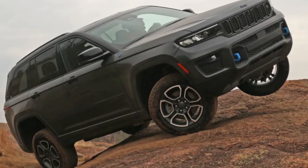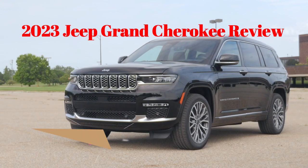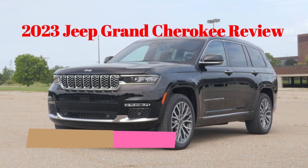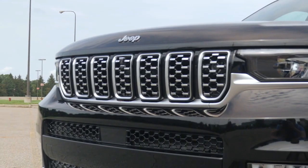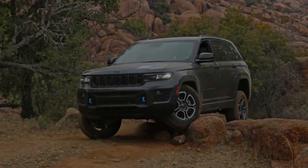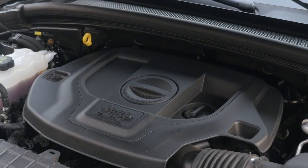2023 Jeep Grand Cherokee Review, something for all, from 4xe Trailhawk to 3-row L. Our pick? The plug-in hybrid 4xe. Pros: luxurious interior with great tech, go-anywhere capability, refined to drive on-road, strong towing, 4xe plug-in hybrid. Cons: less interior space than many rivals, no 8-passenger version, very heavy, blah V6 and thirsty V8.